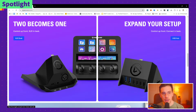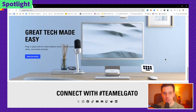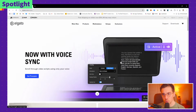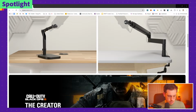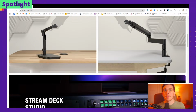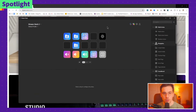Photoshop commands, and there's also ones that have little dials on it, which are really neat, where you can then change both volume, or like you can see here it says color spectrum. They also have native support, so that when you're updating your Elgato Stream Deck, you can just click the plugin.